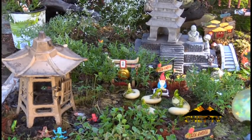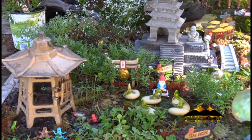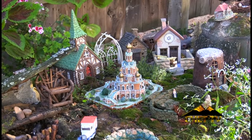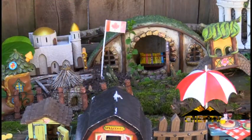Another friend of mine noticed that we have a Buddhist temple and we have churches. And she pointed out that we should have a more variety of religious denominations. So I've added a mosque and I've added a synagogue, complete with a little Torah on the table for the rabbis to study.